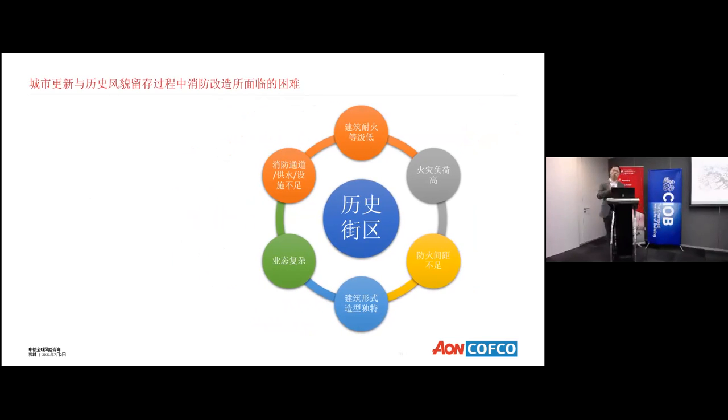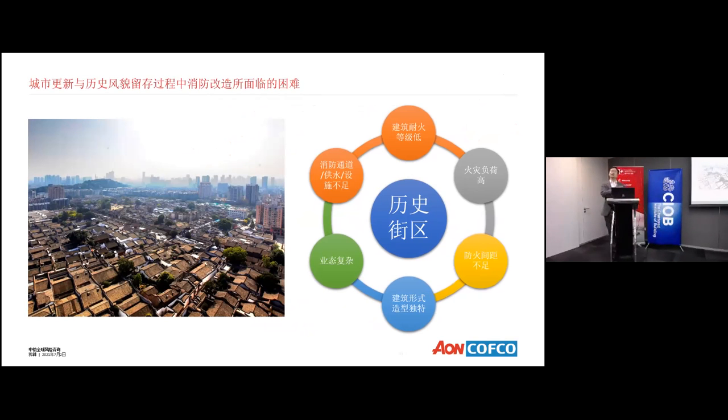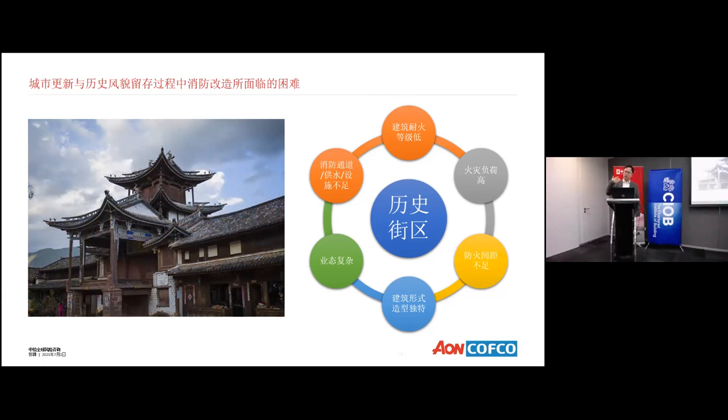These are all old buildings, some involving a lot of wood, and they were built many, many years ago, so not compliant with the risk control regulations. Fire separation not sufficient, very close to each other. These historic districts in the remote areas also have very unique architecture structure, the roof very different from what we usually see nowadays.